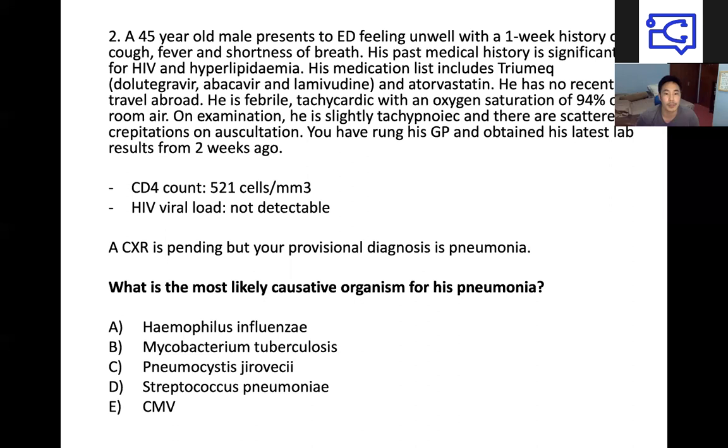Okay, so the most popular options are option C and D: PCP and Strep pneumo. Let's see the correct answer first and talk through it. The correct answer is actually option D, Streptococcus pneumoniae.